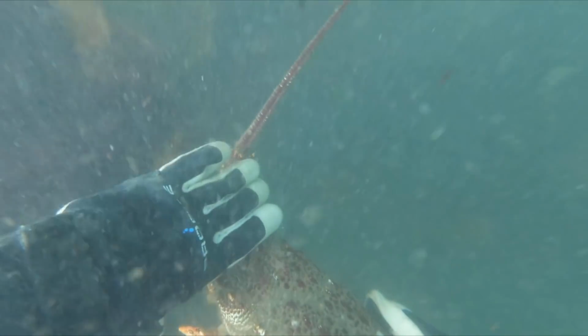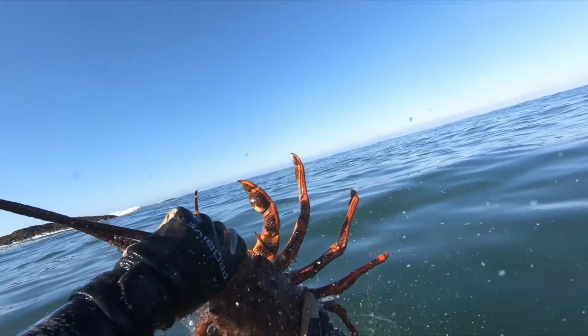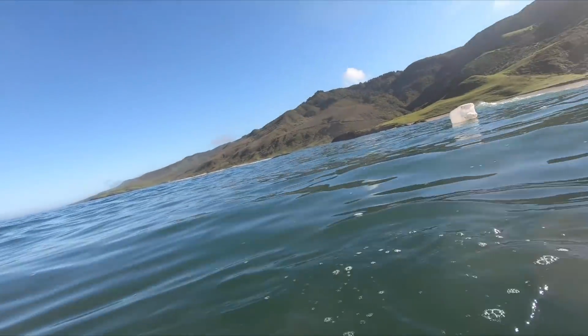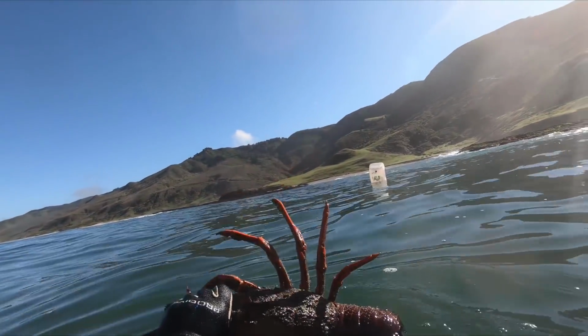And then a couple of dives later, managed this big boy. I was pretty happy with him. Now that's a crayfish.